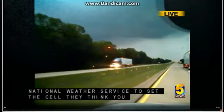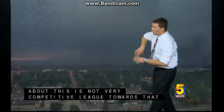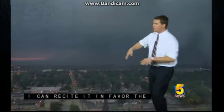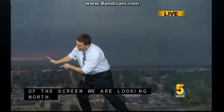The other thing I want to talk about real quick, and I know Joe's shot's very compelling, but if we can get over to the Fort Smith iCam shot, I can show you where the damaging wind risk is going to be. And if you look over to the left side of the screen, we're looking north. What the storm is doing is collapsing. And look right here. See this area? That rain is coming out. We call it a rain foot.